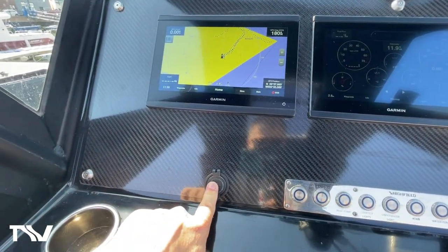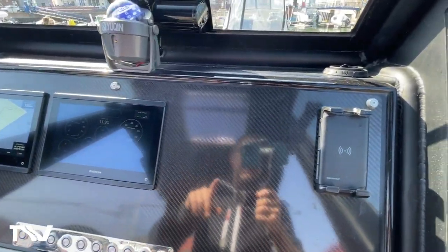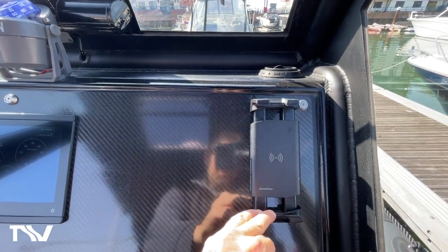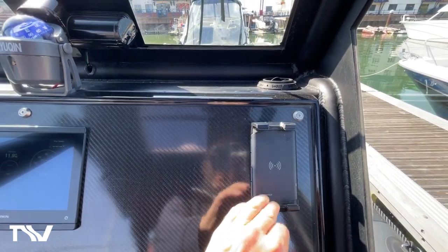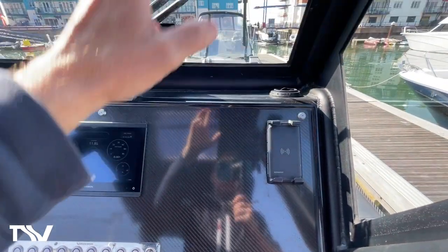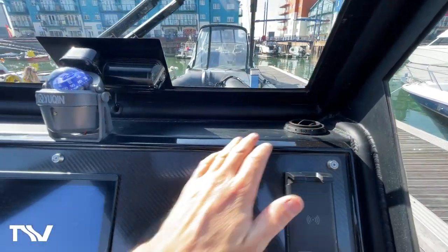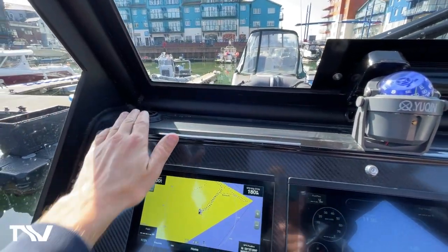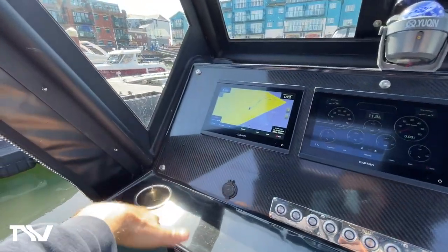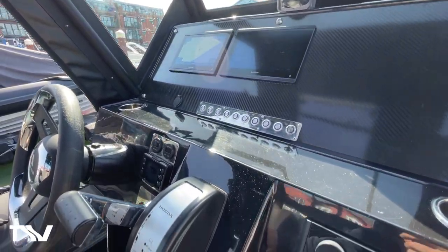We have a USB charging socket here, and also with our colleague Scanstrut, we fitted one of their wireless chargers here. So that is a universal wireless charger, so your passenger can pop their mobile phone in there and charge it in the dry, out of the elements, completely covered. Diesel heating exit, cup holders. Again, these are the small details that Highfield really makes the effort to add.